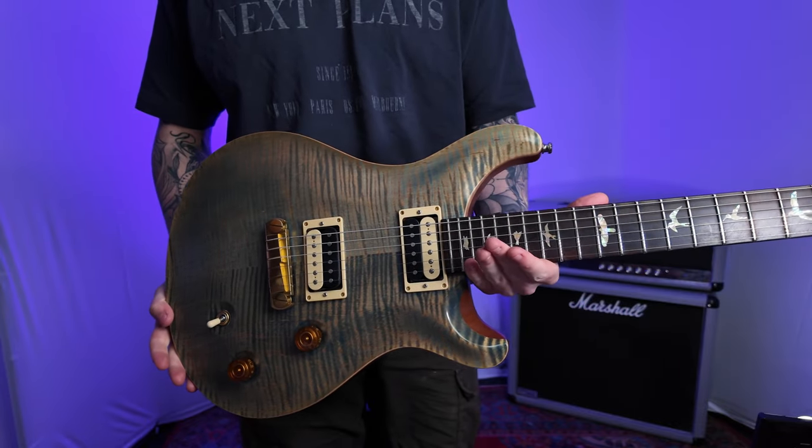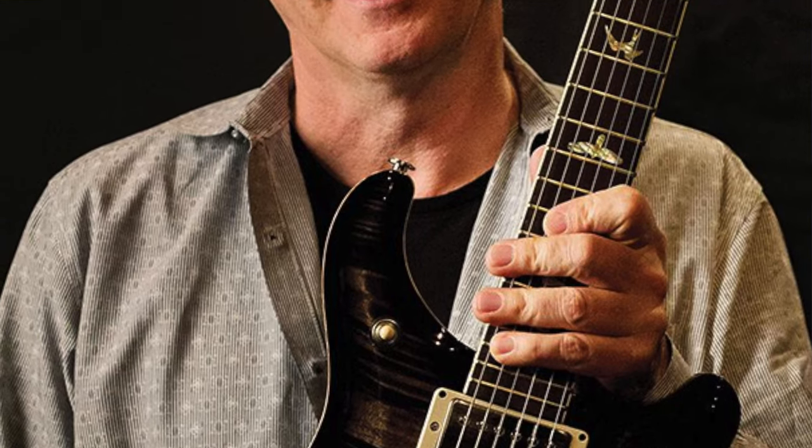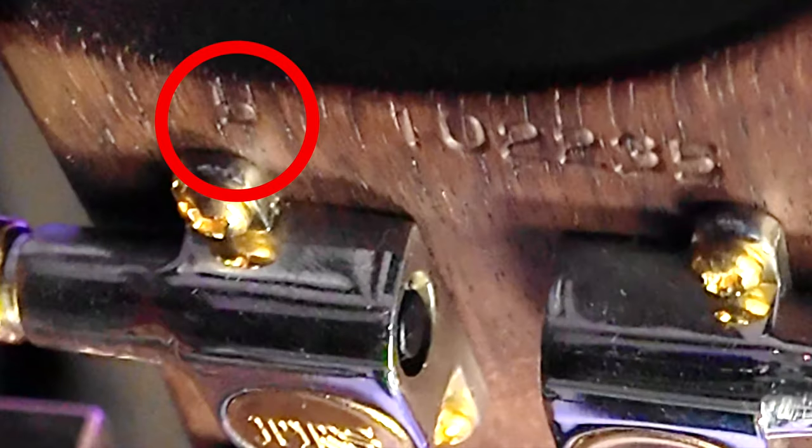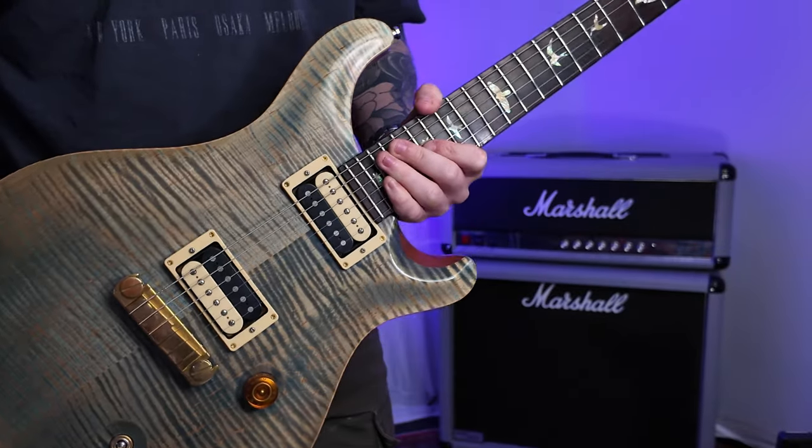Today we have a Modern Eagle 1 PRS guitar that was owned and signed by the OG builder himself, Mr. Paul Reed Smith. Paul is known for his keen eye for perfection, and this is actually a P guitar, as you can see by the small little stamped in P on the back of the headstock. So that means that this guitar was made exclusively for Paul in his spec.